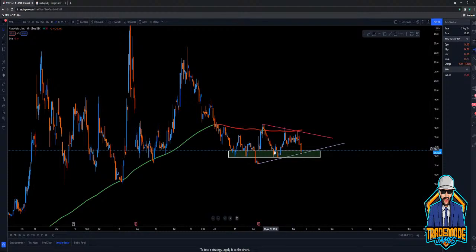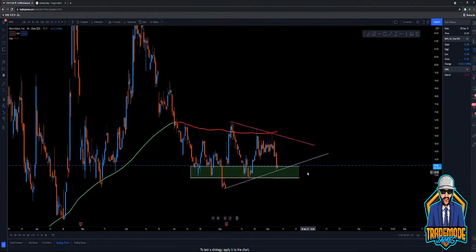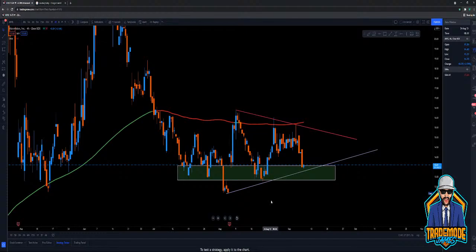It doesn't seem natural at all. So until they get rid of dark pools, you're really kind of screwed. Options is going to be your best bet. I wouldn't touch day trading in some of these stocks with a 10-foot pole. I'm not saying you can't make money, but I don't know.